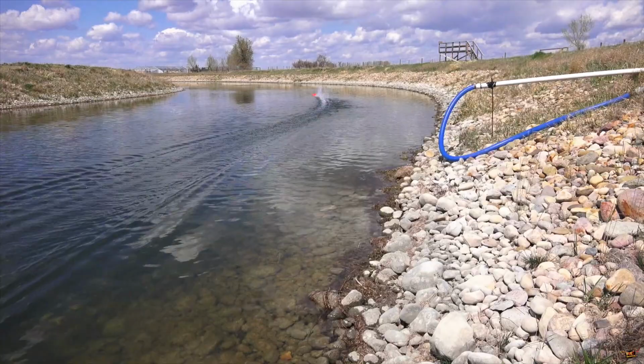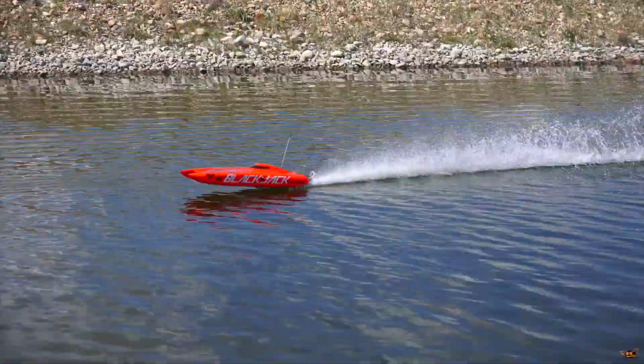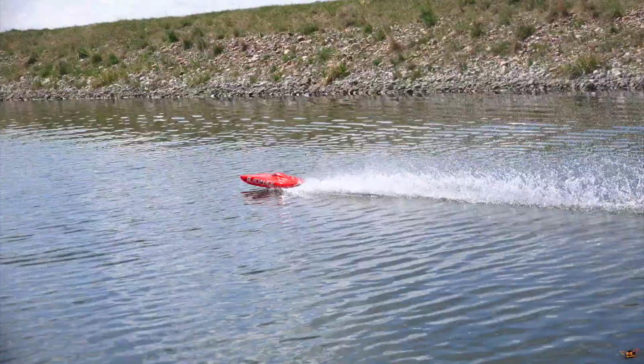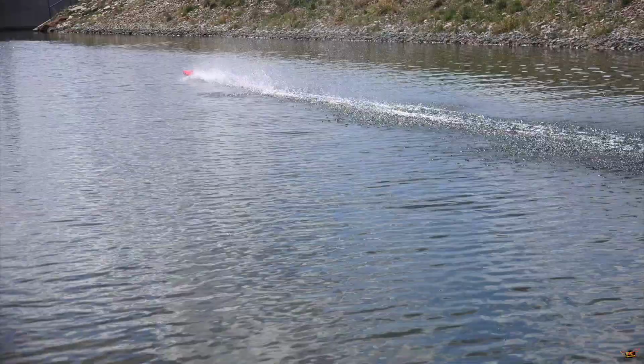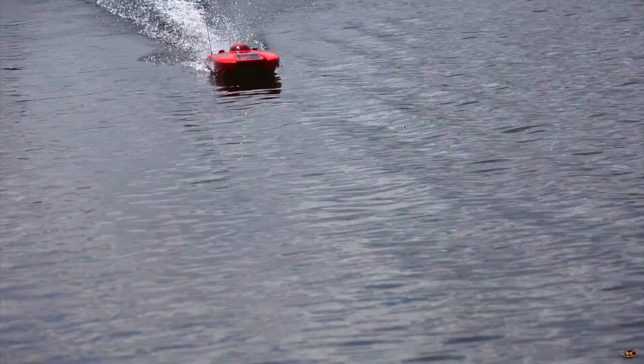We'll get it turned around for one final. Yeah. Nice. Let's bring her in. Sure, that lipo cutoff's gonna get me now. Fun times. All right, guys, there you go.